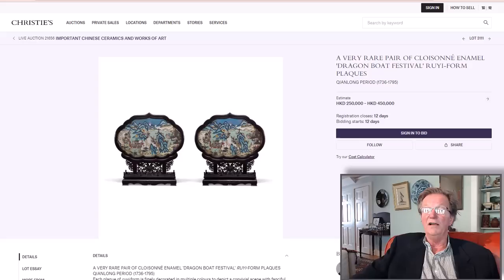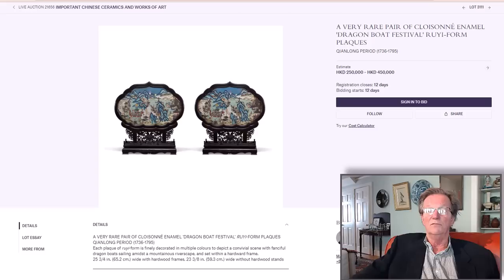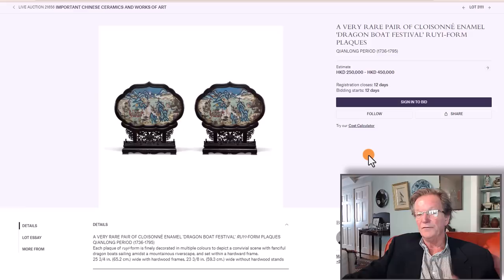They're a pretty good size. These are 25 inches tall. They look small in the pictures, but they're actually over 2 feet tall. So they're of significant size, and they're also Qianlong period. They're not signed, but I do wish that the artist had used a different scene on each one, in the same style, but just slightly different. And then I think they would have been absolutely terrific. And you may like pairs, and that's fine too.